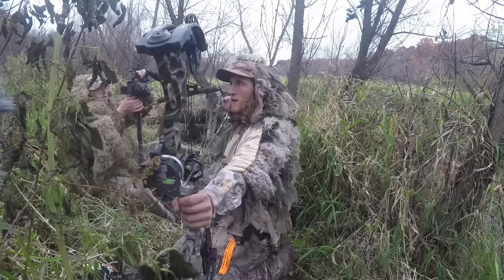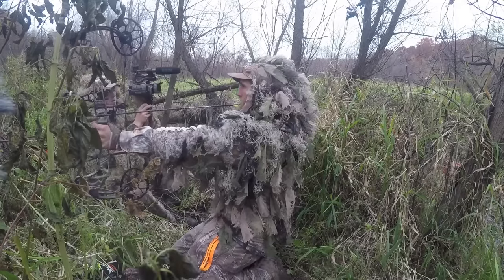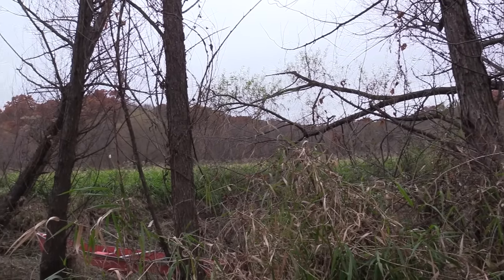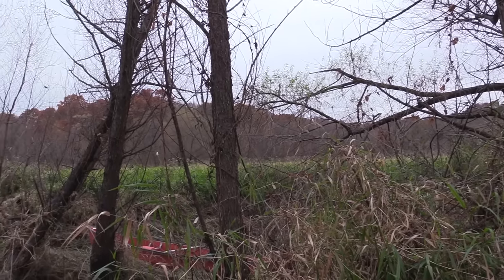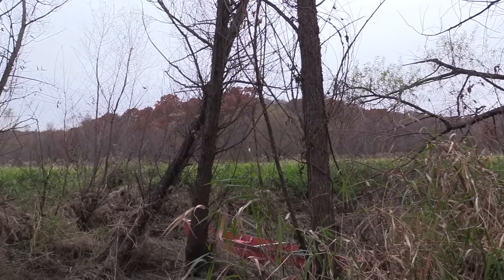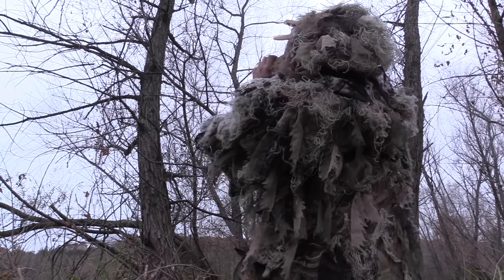The reason we decided to do this is because we felt like it was silly to miss an opportunity on that crossing. There was buck tracks going back and forth right on it. So we just pulled the canoe up. The canoe's actually right down there. We've got shots to the right, and we've got shots to the left on the other side of the creek. Basically, if any deer is paralleling this creek, we've got a really good chance of getting a shot.